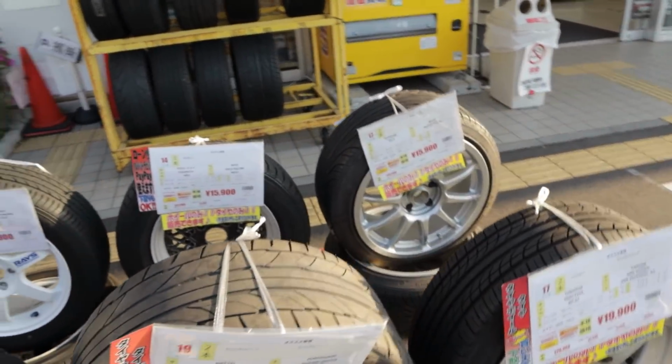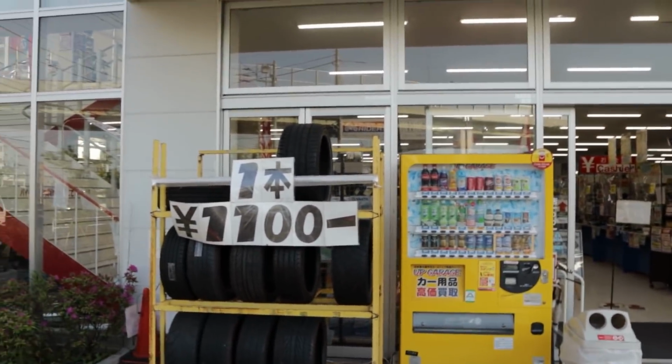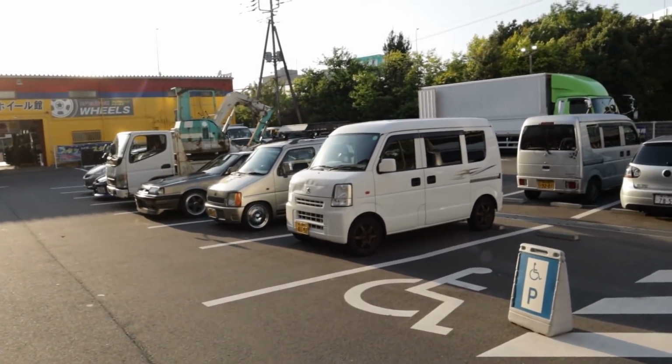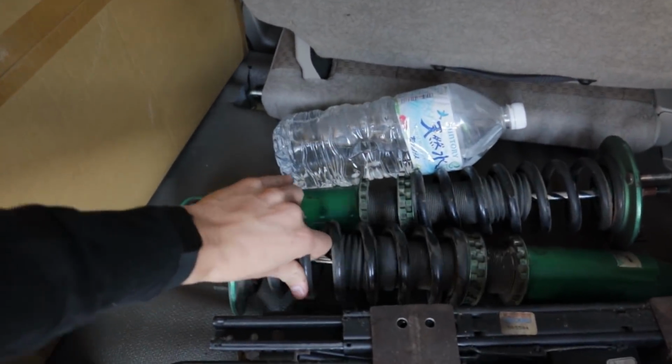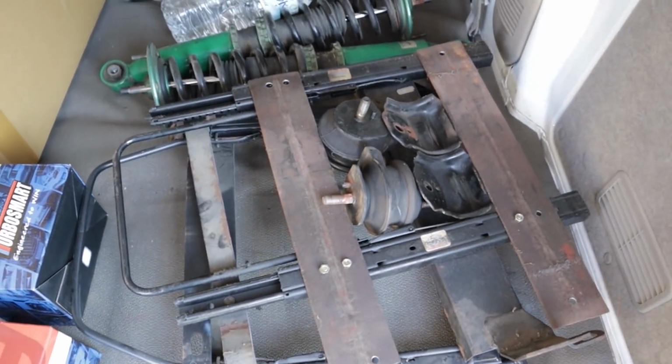Anyways, we're gonna walk around and check out everything that they have for sale today, but first I need to go check in and get my ticket for the stuff that we're selling. It's just some stuff that I don't need anymore, like I said. We got some rear TN coilovers from the Chaser, seat rails, engine mounts, just basic stuff.